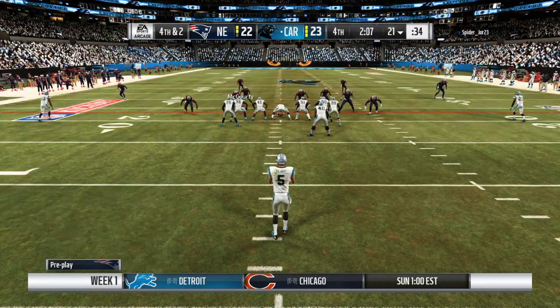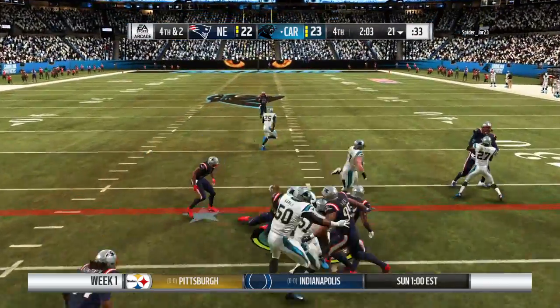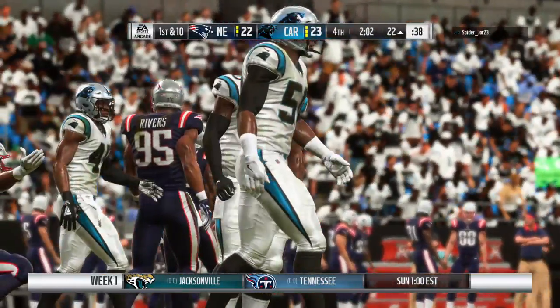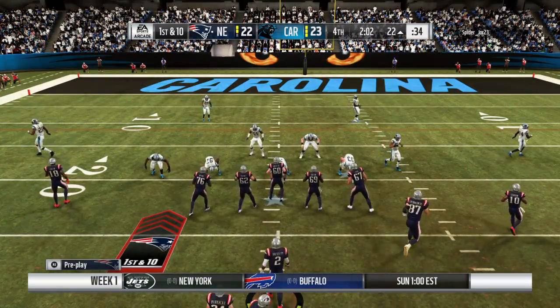Here's Michael Pilardi now as he's on to... And they're going to fake it from deep in their own territory. And he's not even going to come close to picking up the first. They stop him right at the line of scrimmage. No gain on the play as we have reached the 2-minute warning.